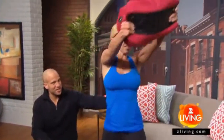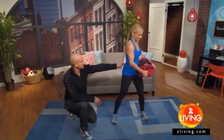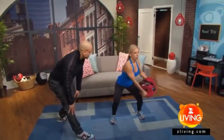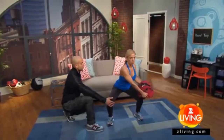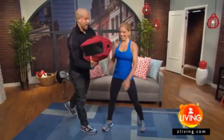Good, and to keep things even, what I'd like you to do is switch sides now. Okay? So now from the other side. Okay, that's excellent form. You want to make sure that you keep your chest up just as you're doing. Make sure when you squat back that the knees aren't coming too far forward. You want to make sure that you're using your hips and your glutes. That's it. Over and then rotate up. Let's get one more rep in, and I will grab the bag from you.